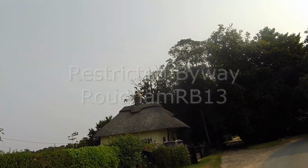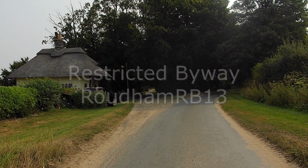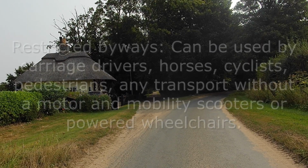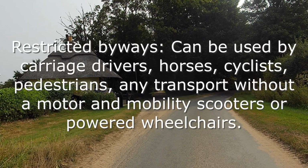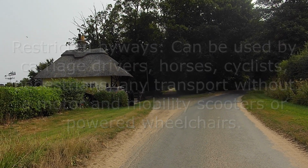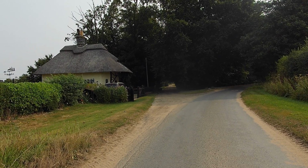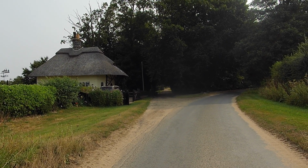Byway. Straight down there. That again, it's not marked. Private drive, it says, but that is meant to be a public access.